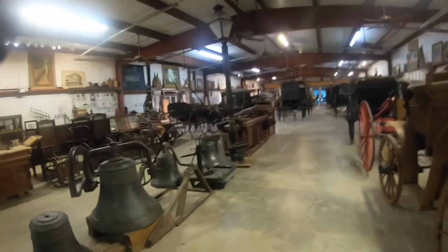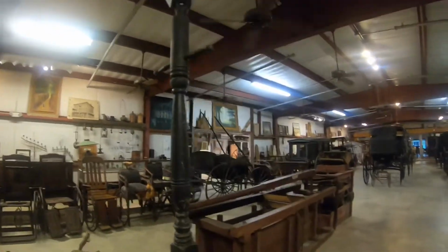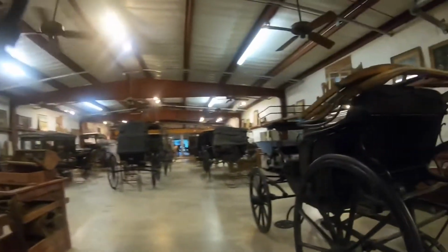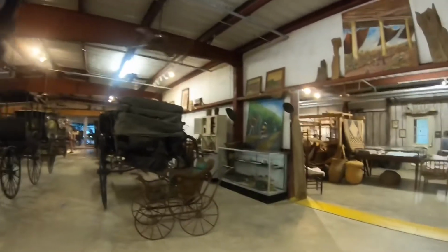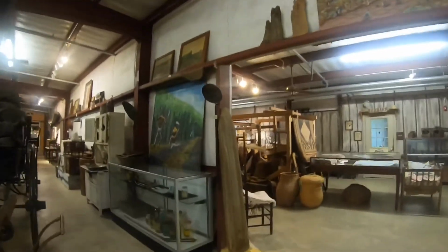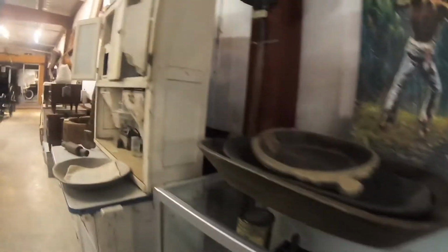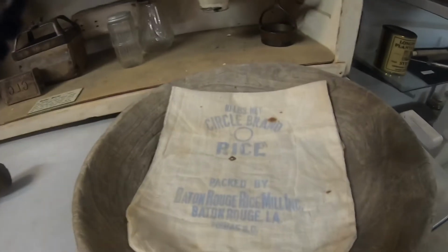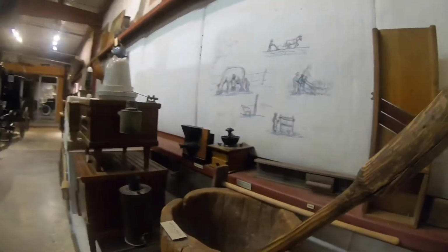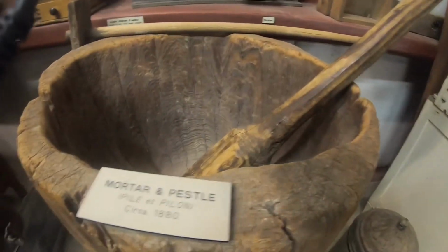Well, that's basically it. I always love coming to this place. Seems like I find something new every time. But I love seeing these old buggies, and it takes you back to a different era. But we are getting ready to wrap it up here. Baton Rouge rice mill. All this is from different parts of the state. Mortar and pestle.